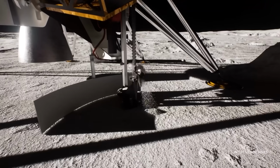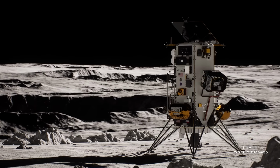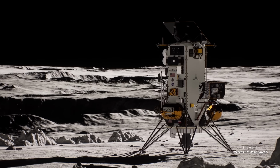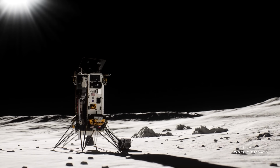Athena also carries a number of private customer payloads, including a lunar surface communications system developed by Nokia, which will test 4G LTE communications on the moon. This system won't just be a mere test article, but will also be used to communicate with one of the other payloads on board Athena, a lunar hopper.